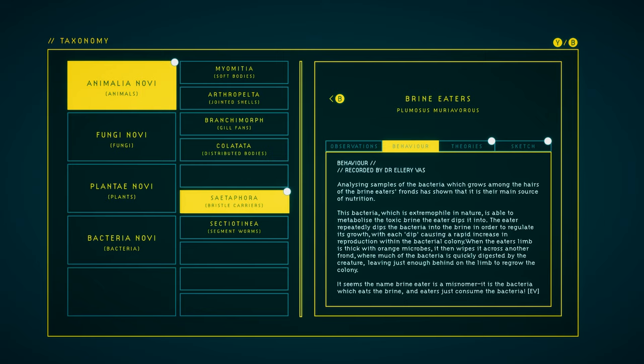Analyzing samples of the bacteria which grows among the hairs of the brine eater's fronds has shown that it is their main source of nutrition. This bacteria, which is extremophile in nature, is able to metabolize the toxic brine the eater dips it into. The eater repeatedly dips the bacteria into the brine in order to regulate its growth, with each dip causing a rapid increase in reproduction within the bacterial colony.